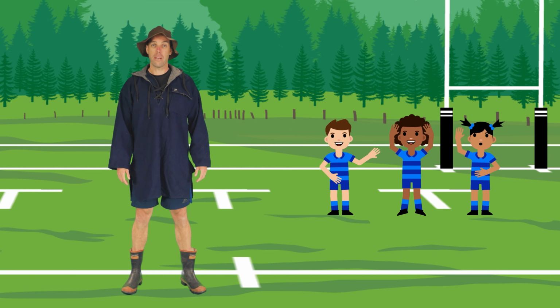There are many signals in refereeing, but let's focus on the 4 primary signals. Start the game and awarding tries: arms straight above the head with whistle long and loud. Penalty: straight arm at 45 degrees to the body, whistle loud and moderate length.